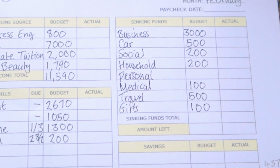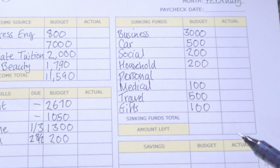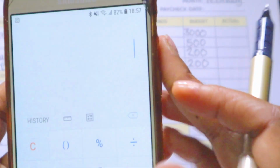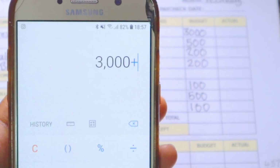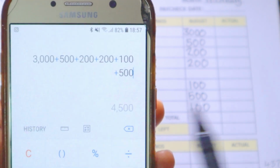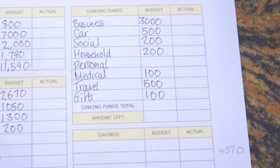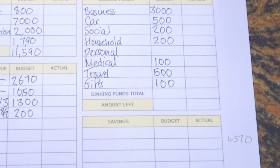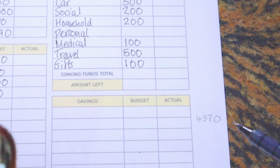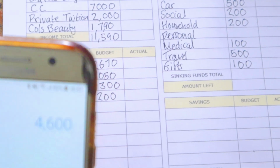When I say budgeted, I mean my savings tracker that I did in the previous video. These are roughly the numbers I'd put down. Now I'm going to total up and see what I have. So 3,000 plus 500 plus 200 plus 200 plus 100 plus 500 plus 100 equals 4,600. So now, if I look at this, did I go wrong somewhere? This is the number I wrote down. I'm now over budget, so now I need to go back and revise these, which is fine.